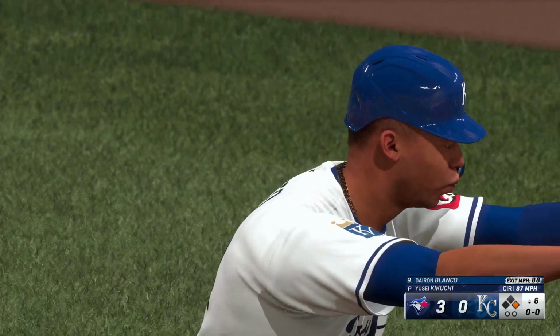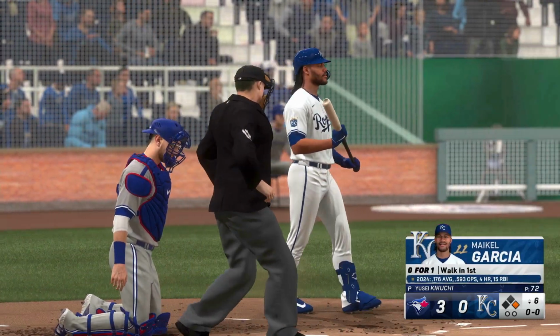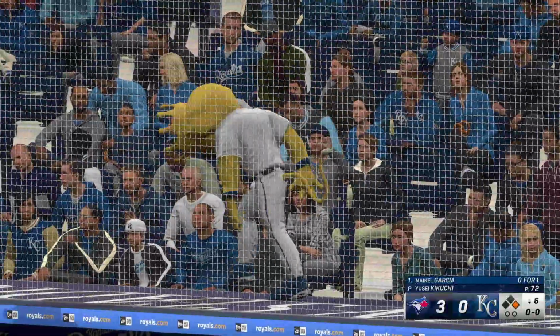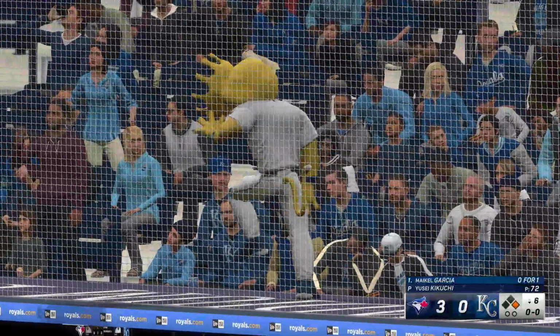Up next to the Royals. So the Royals batting order turns over. Now here's the leadoff hitter for the Royals. Leadoff man on. It's time to play a little small ball. Get some base runners. Try to dig yourself out of the hole.